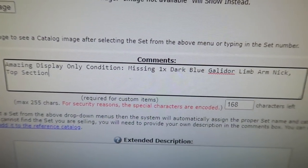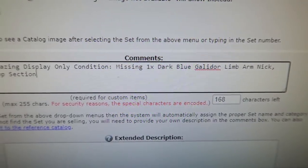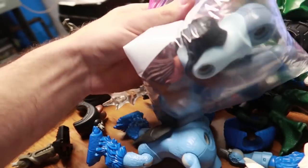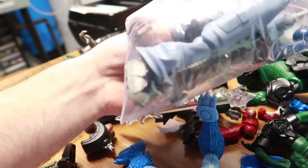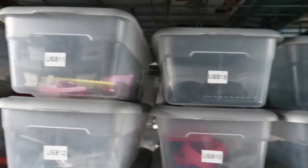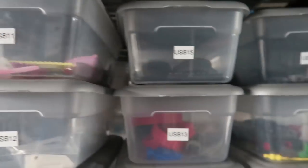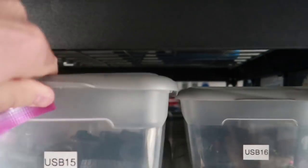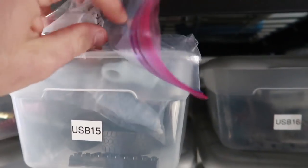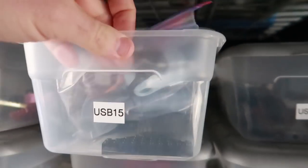Amazing display condition, missing one dark blue Galidor limb. So these look like they're giants, and I mean they are, compared to Lego. But then you can just break them down and it's not so bad. It's like every single piece comes apart. I could break it down more. That's that one. All right, unlike the new, the used shoeboxes have quite a bit of room. I just don't do too much use. I don't have time for it. So we'll put this one in there.